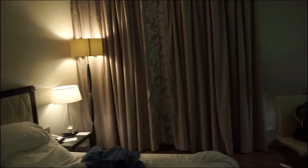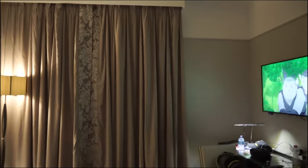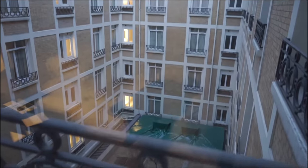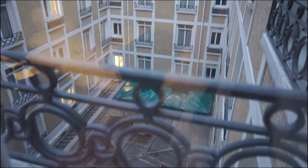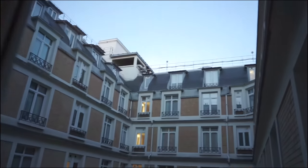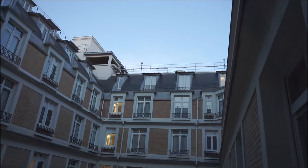We've got light there, big curtains that look out onto a courtyard, but I think it's too early to see anything. I lied. Here is our view. You get the courtyard of the rest of the hotel. And unfortunately, they're doing construction down there, so you can't really see anything. But it's getting brighter. It's like 7:15 in the morning.